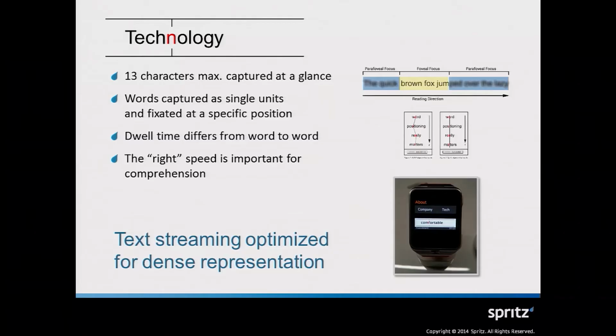I know a few people who are able to read 1,000 words a minute. I'm not that smart, absolutely not. But some people can do it. Some other people, like me, for example, I read at 400 words a minute. Hey, that's almost double the speed of normal, so that's enough for me. And this is my comfort zone. So find out your comfort zone where you're reading the best and where your comprehension really is high. So the technology is just text streaming which is optimized for dense representations.